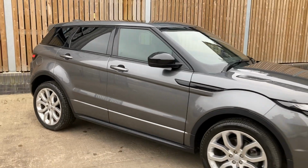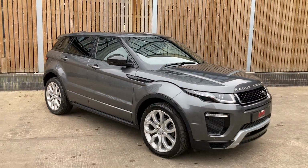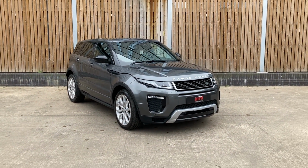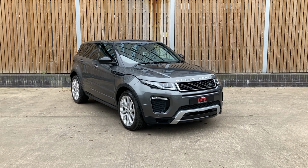And as mentioned, with that level of equipment, a full Land Rover service history, and in this stunning condition, this is an absolutely fantastic piece of stock.